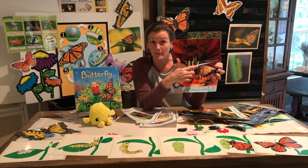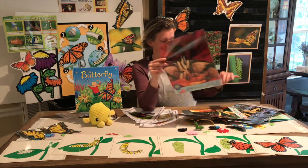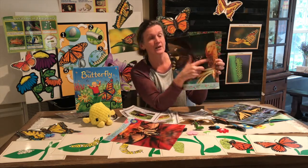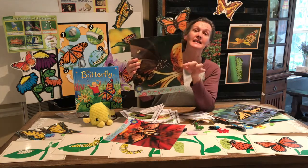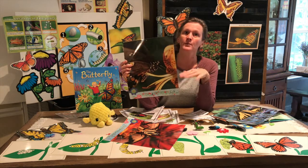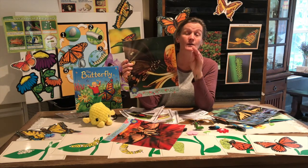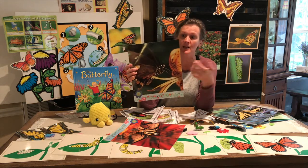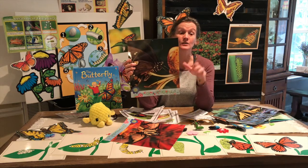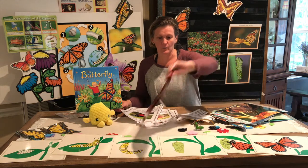It's rolled up. So this is a picture where it's landed right here on the flower. Now, here's a picture of the proboscis where it's going down into the flower to get that nectar. It's like a straw. The more beautiful the flower, the more attracted the butterfly is to it. So when the flower is beautiful, there goes the butterfly. It knows that there's going to be beautiful, yummy nectar inside of there, right?